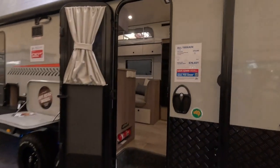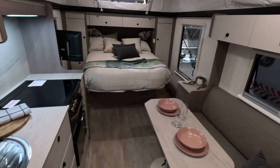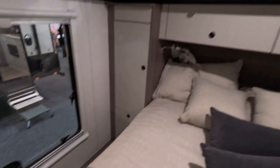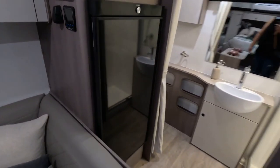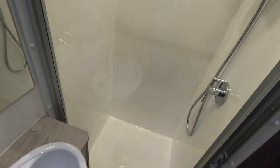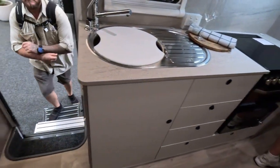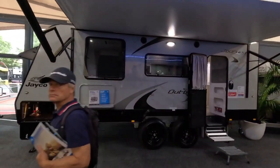This is the pop-top all-terrain. It's over there. Let's check it out. Oh yeah, now that's the bed. That's the bed Leigh and I need, so we don't have one person completely putting all of their body weight on top of the other when we get out. Full fridge and a smallish little ensuite. It's not bad for a pop-top. No more pop-tops for us, sir. Nah, no more pop-tops. This is the one Lee's got his eye on.